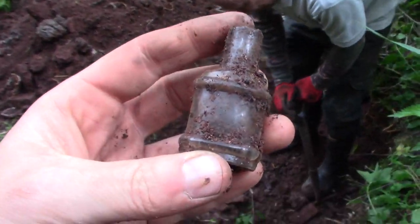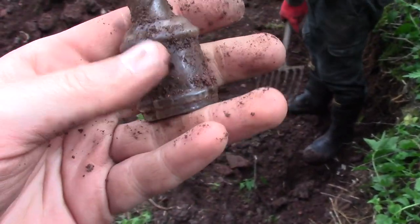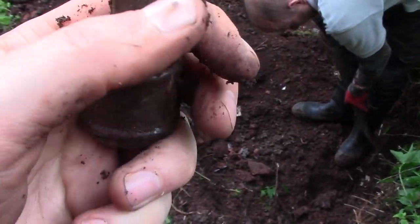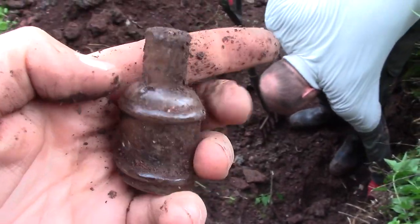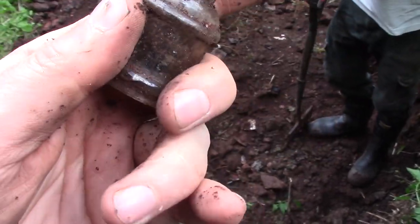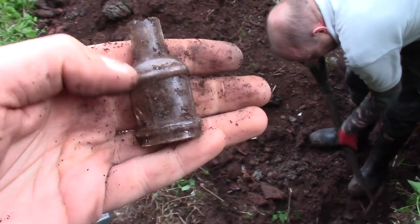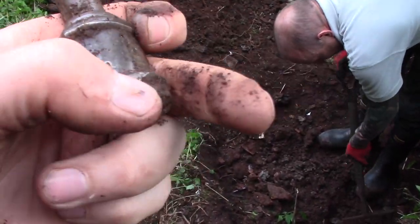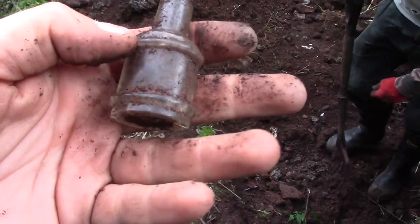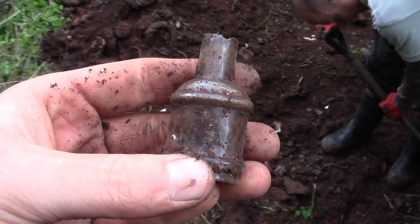Well, Tim's just handed me this. It's a little penny perfume. You would have bought a little bit of perfume for your penny, and that's where it came in. Nice crude little sheer top there. Why is it in clear glass and not like aqua glass? They did sometimes make bottles in clear. It tends to be quite weak as well, but we'll see. Hope it won't crack.